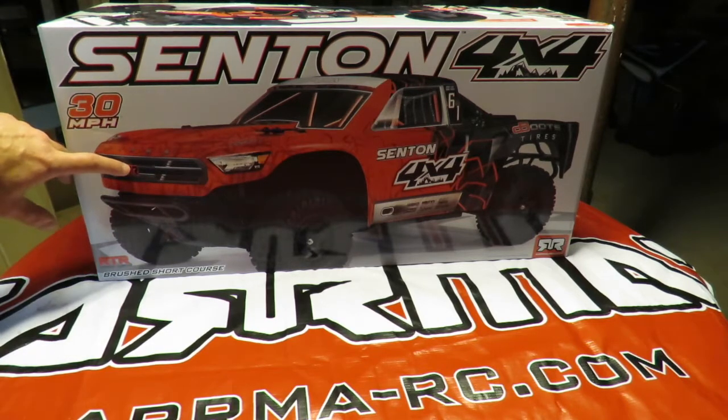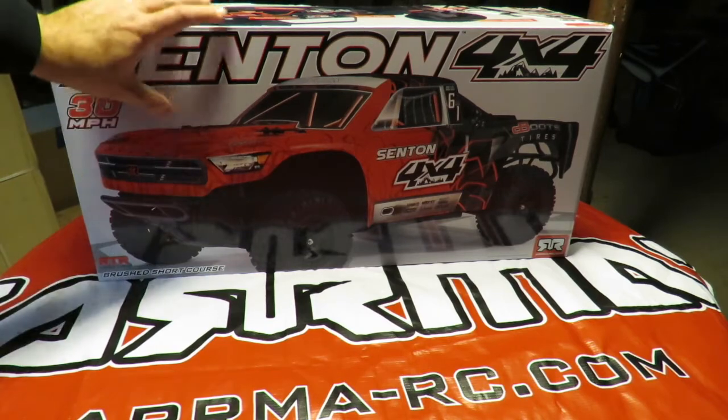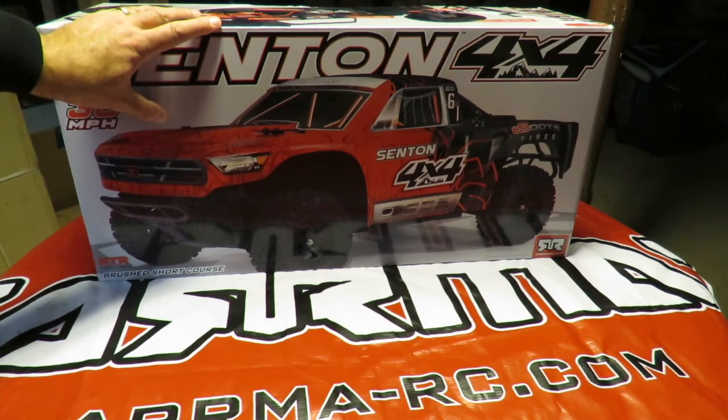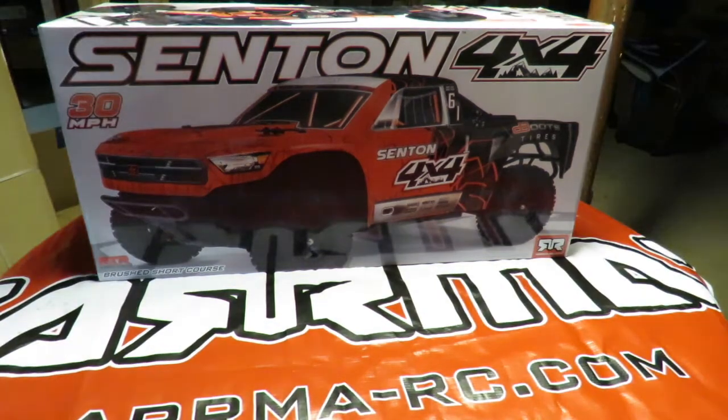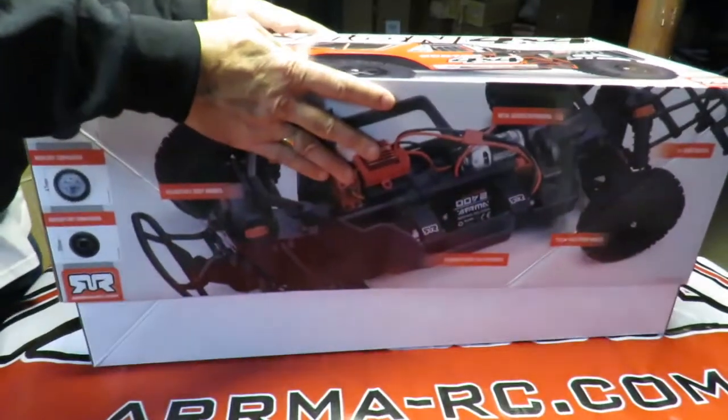Same 12-turn brush motor in here. You get a 2400 nickel metal hydride battery included. Metal gears just the same, and it also comes with ball bearings all round. Why do I know it's going to be substantially different to the Arrma Granite? Completely different box shape and size. Well, let's get the Senton unboxed.